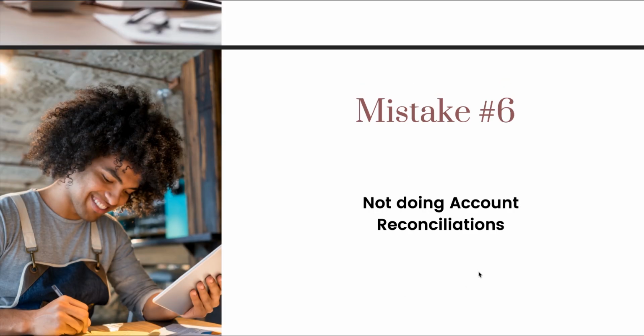Mistake number 6, not doing account reconciliations. All right, so I actually suggest doing these monthly and looking at your bank statements to make sure the information matches what's in your bookkeeping and vice versa. One way to minimize this problem is using a system that can sync to your bank, because it will automatically sync all transactions into the software you're using. Okay, this way nothing should be left out. But in case something shouldn't be in there, when you go to reconcile, you can remove the transaction. So make sure you're doing those frequently.